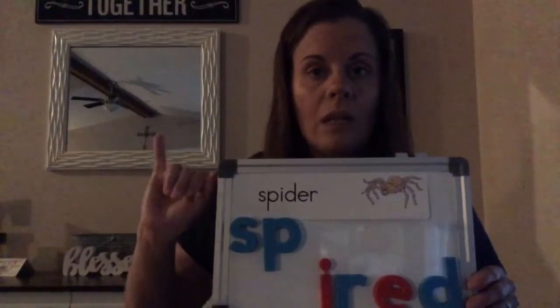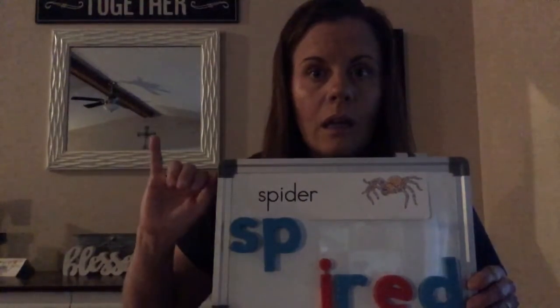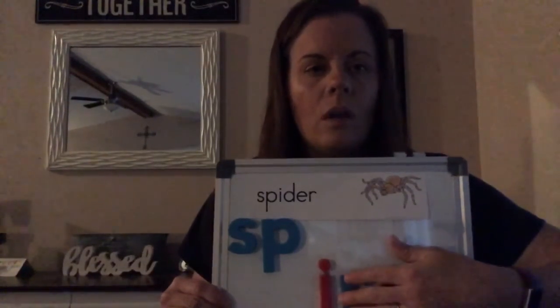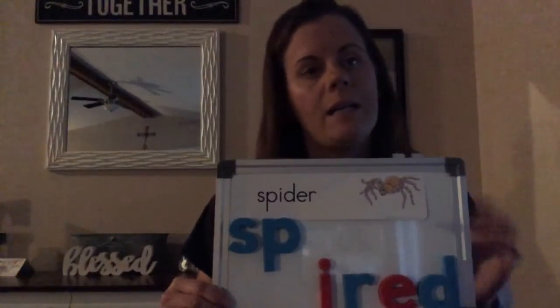Now I need my next letter. It's a little line down, and then we add a dot. So this letter is a very special letter because it can actually make two different sounds. It can say the sound I, like insect, or it can say I, like ice cream. Now, my special letters that make two sounds, I love about these magnet letters because they're a different color than the rest. So I want you to find letter I.